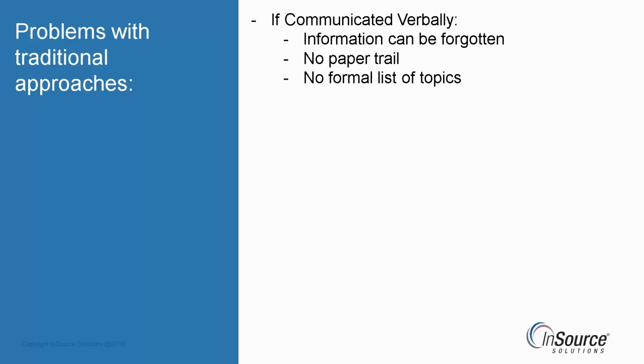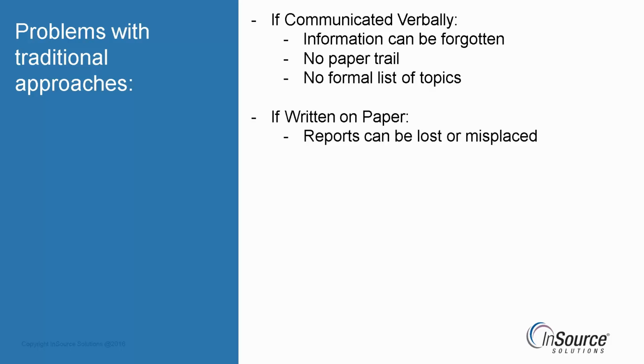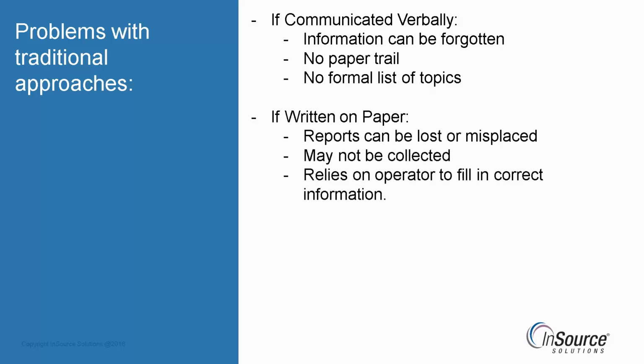Now, the second approach we could take, writing things down, is definitely an improvement. But there are still some weaknesses. When we formalize our handoffs by providing pre-printed reports, we still run into issues. When we think about auditing the information, it relies on our team collecting these forms from the lines. If these forms were never collected, obviously they aren't of any use to us. And similarly, you might have seen facilities where these forms are collected, but they're placed in a file cabinet never to be looked at again. The other half of this issue is, the forms rely on the operator writing in the correct information.